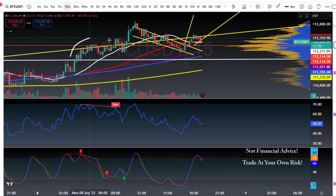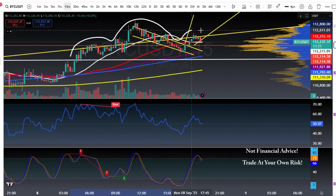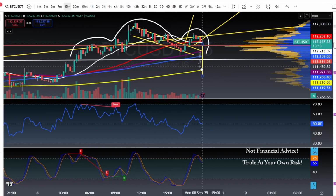So let's just put this out here as well, just in case. Shoulder, head, and this is a possible right shoulder. Not 100% that it could play out, but if it does, the measured move will pretty much take us down to the 200 moving average or possibly below.